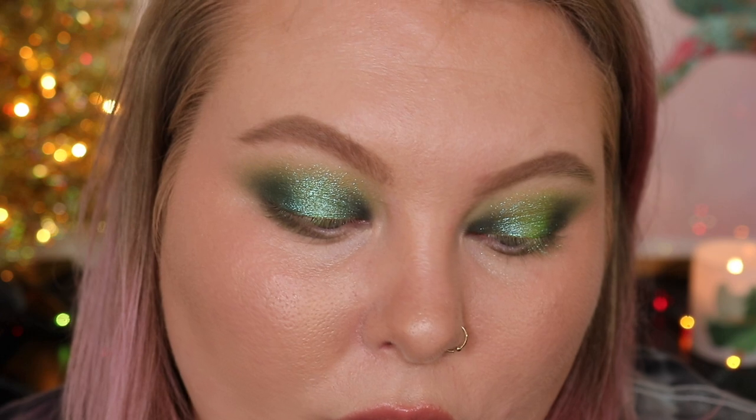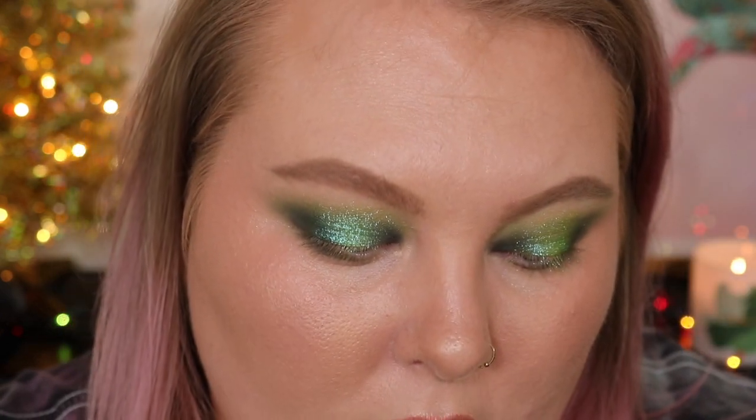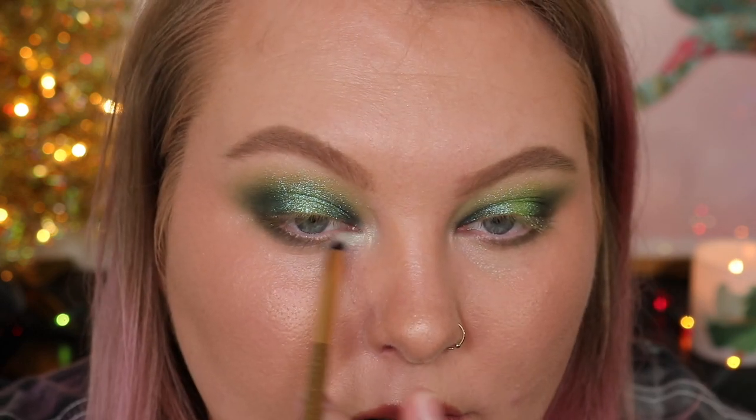All right, for the inner corner, I'm gonna go in with the limelight shade. I love this. I'm a sucker for it on the inner corner. A highlight, but it's definitely green. I always take my inner corner highlight down pretty far, so you don't have to do that. I just like it. I'm gonna add some mascara and that'll be the look.